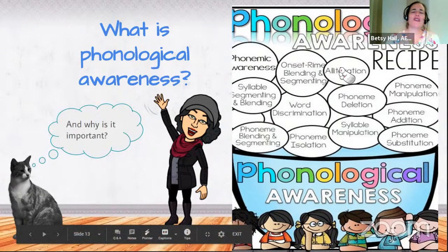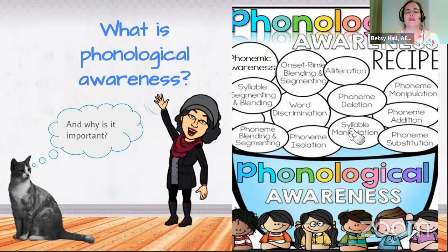Here are all the things that fall under phonological awareness. The ability to hear syllables, right? To hear the individual syllables in words.